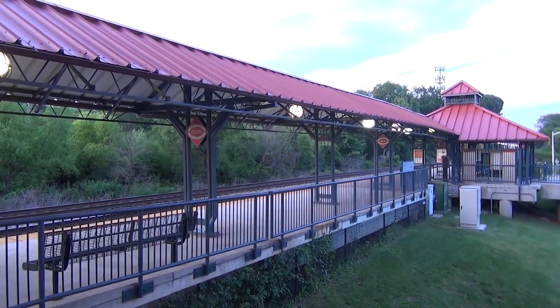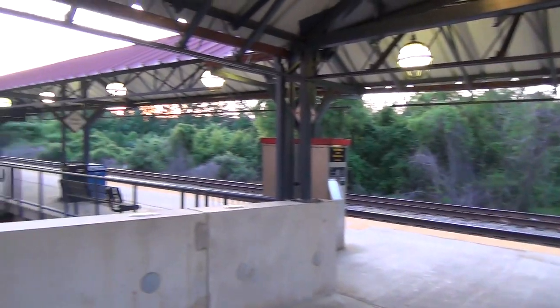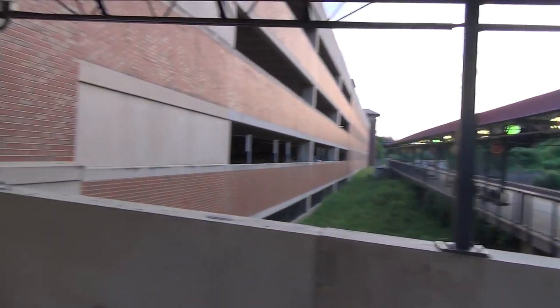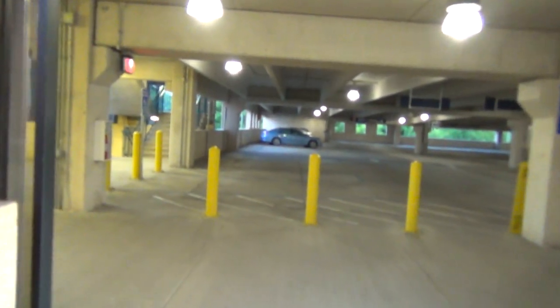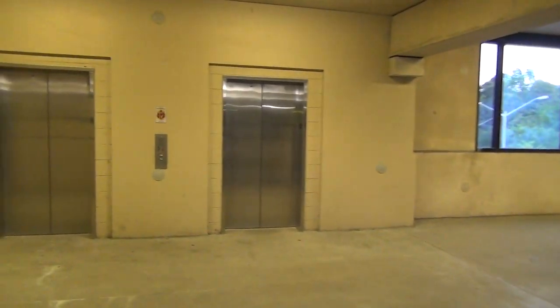Very interesting. Before I end the video, I just wanted to show you something kind of cool that I saw up here. This is the second floor of the VRE station, the Virginia Railway Express, which is basically a commuter rail between Fredericksburg and Washington, D.C., and Manassas and Washington, D.C. There's the elevators. Take a look at this.